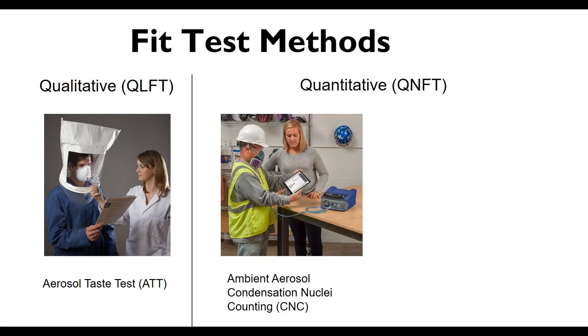Then we have two quantitative methods. Probably the most common and most well-known method in Australia would be the ambient aerosol condensation nuclei counting method. Probably the most common brand that people refer to is PortaCount. There's also another one out there called AccuFit, but definitely PortaCount would be the most common one out there. This one is essentially a particle counter and is counting the particles in the immediate area outside the respirator, in the area where the fit test is being undertaken, and counts particles inside the respirator and does that ratio comparison reduction number to determine a fit factor.